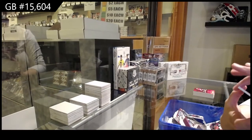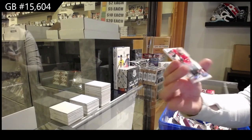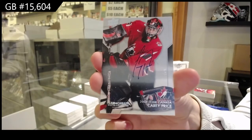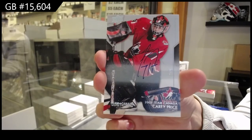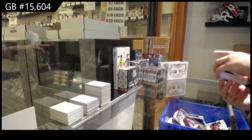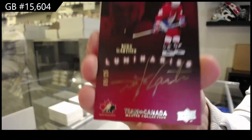And we've got numbered 2/5, base auto Carey Price. Number 2/5, Carey Price base auto, very nice. Luminaries auto number 225 of Mike Gartner.